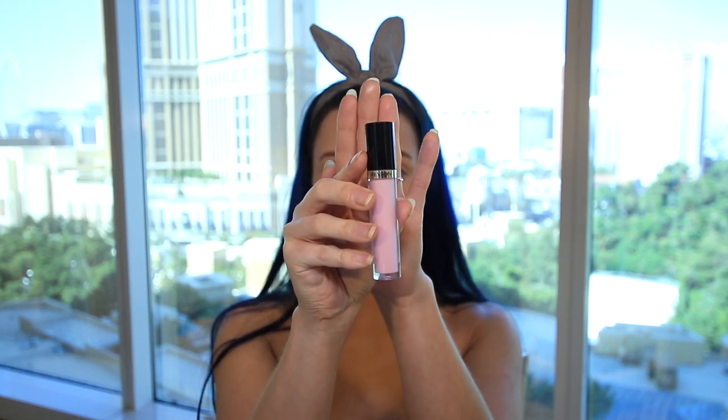And just to top it off, I'm gonna go in with this lip gloss. This is by Revlon, and this is in the shade Sky Pink. So this used to be my favorite one. I just recently went back to it. So I always wind up switching it up, and then I just can't get enough of this. I always go back.